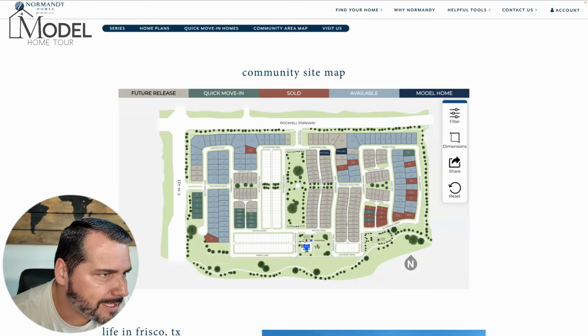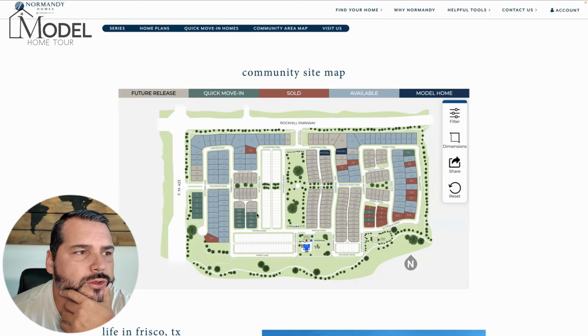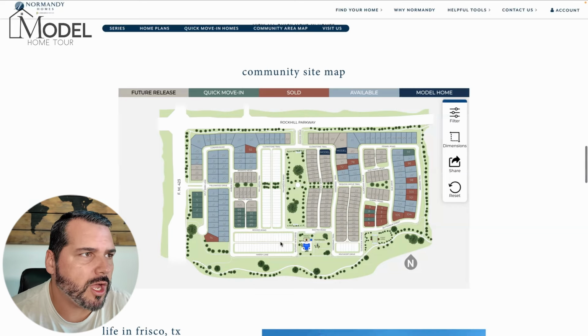I was trying to see if we could see the overall number here. I saw about 116 lots in total. There's also going to be a small section right here of some townhomes built by CB Jennings, which is a parent and sister company of Normandy. So the same caliber and quality of home is coming in there.